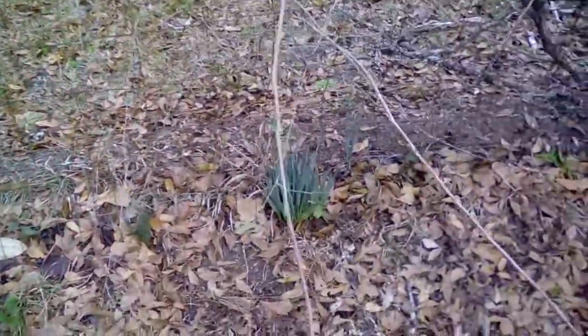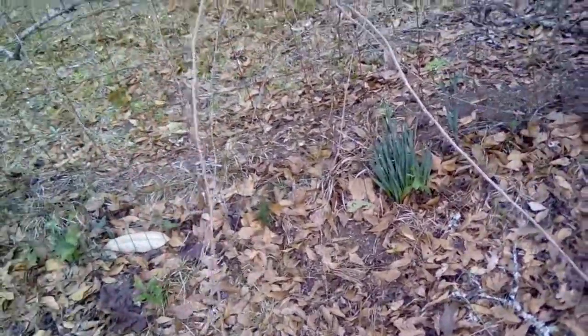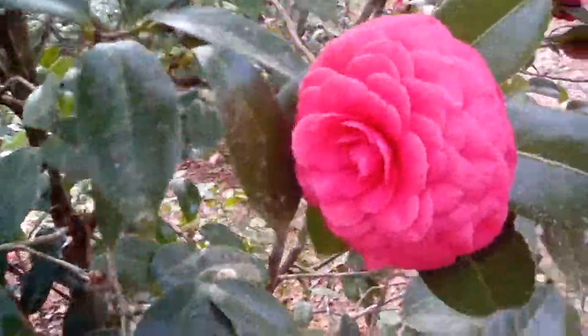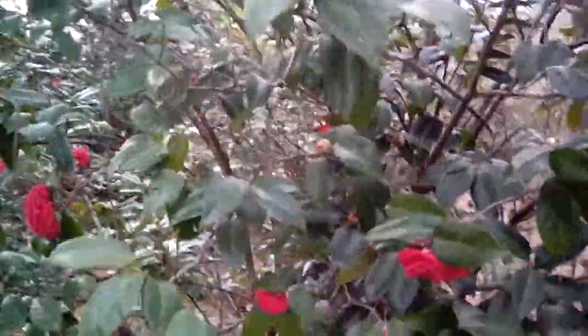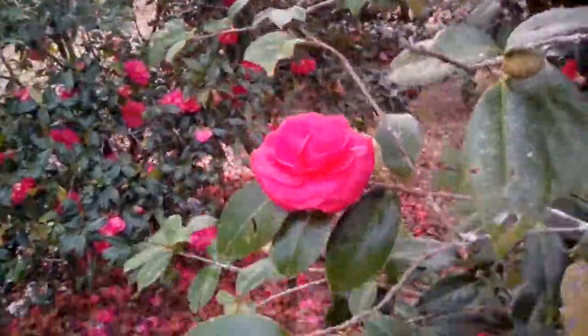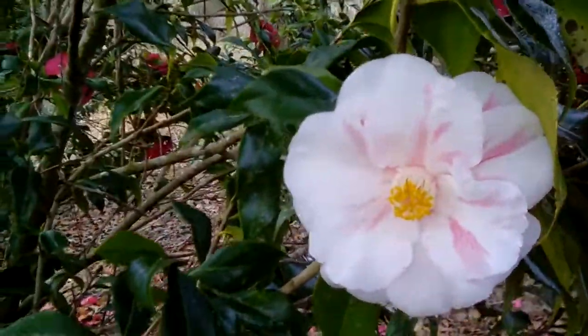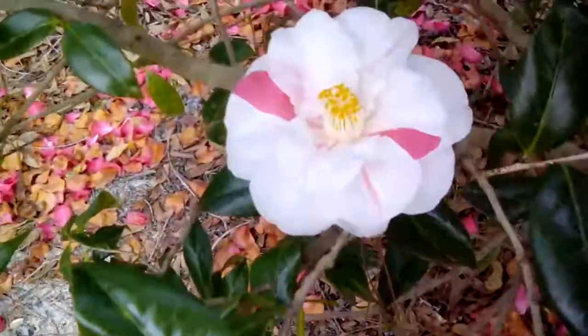I have daffodils, and these were some, I believe, a pink centered daffodil. I have a number of different ones around. Some years they barely come up, and other years they really do well. Really nice shot on the flower of my peppermint. Another one.